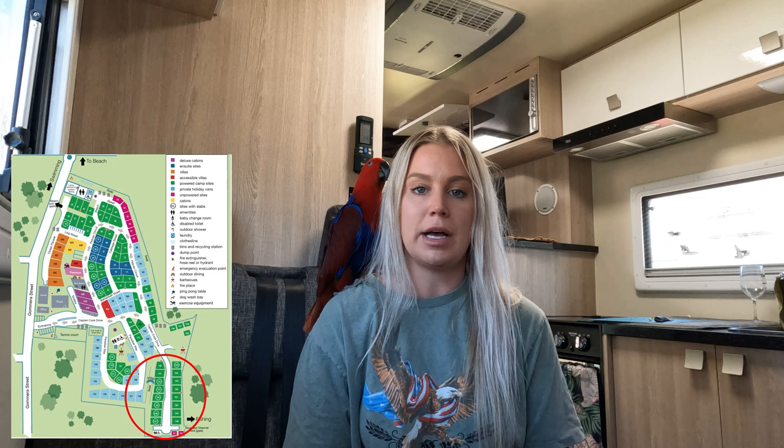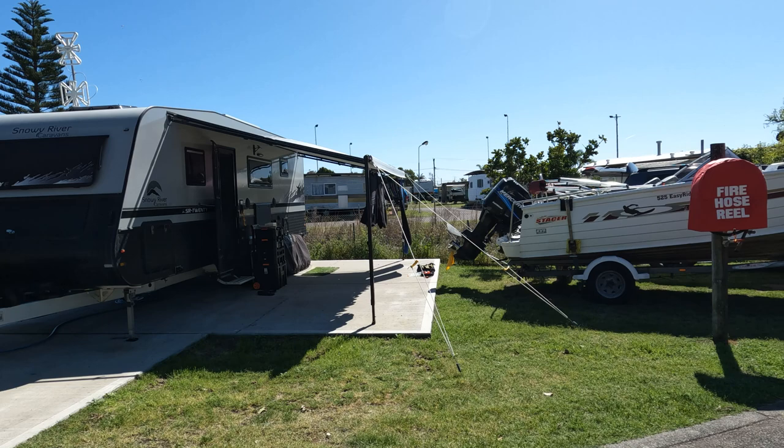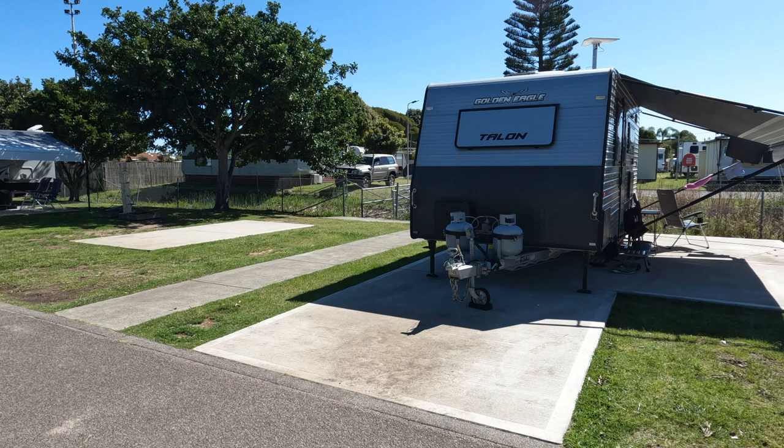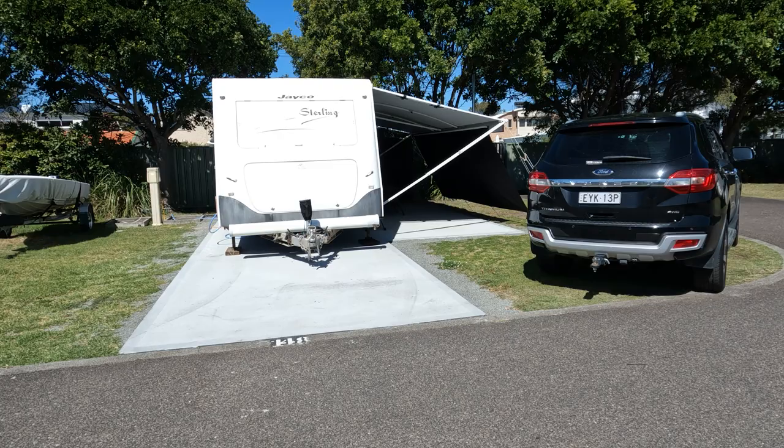If you're going to stay in this area, my top pick is site 140. It is a double slab with a driveway and it also has a big grassed area where they parked a boat and a Prado in there, so there's lots of room for that. 141 next door is also a great site and same configuration, but you don't have that extra grassed area. Also, site 148 is a fresh double slab with a driveway. It doesn't show that on the park map, but it is a really nice site right at the end of the street.